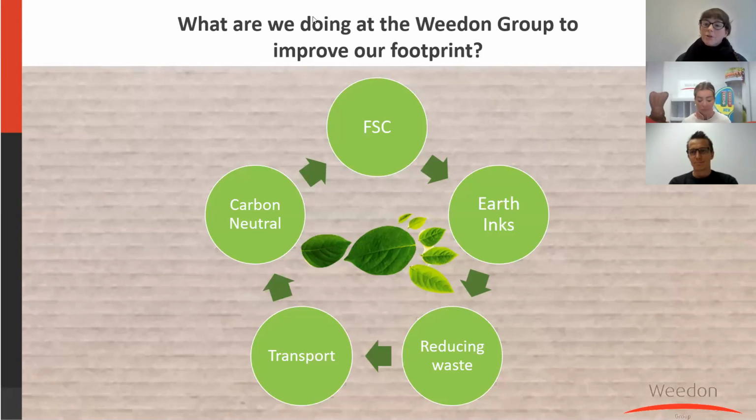What are we doing within the Weedon Group to improve our footprint? So we're doing a lot. As I say, it's just part of everything we do. It's part of how we think. Firstly, we're very proud to be FSC accredited. That is the Forestry Stewardship Council. We've been with them some time. It's something that's so important to us, and definitely something we like to shout out about and support as much as we can, and challenge our customers to support as well.